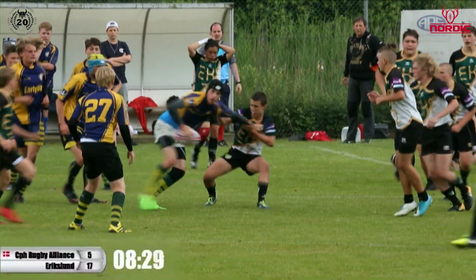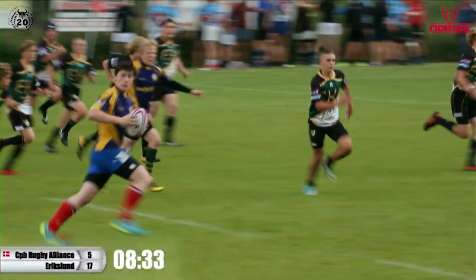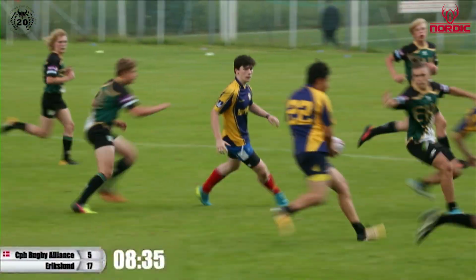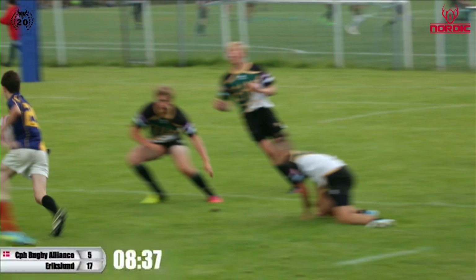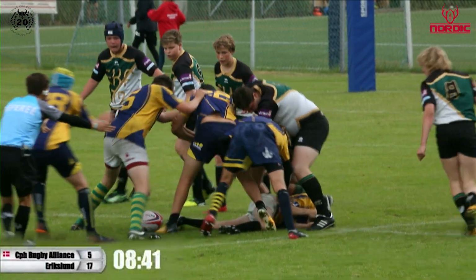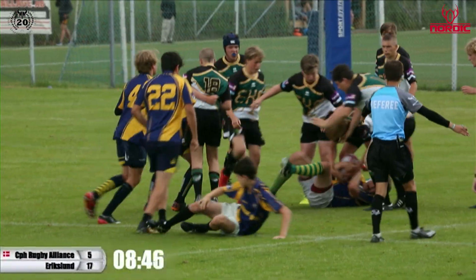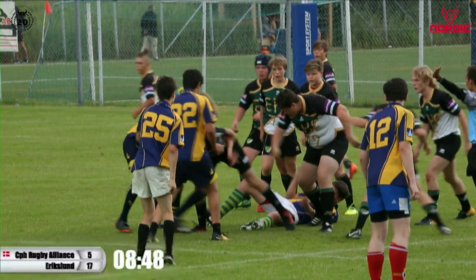And it's KRA chosen to go inside. A good offload, and they got numbers out if they choose to use it. And let's see if they lost their speed there, and the number 21, so Erikslund is able to scramble their defense. And we see what happens here. KRA, they lost the ball.